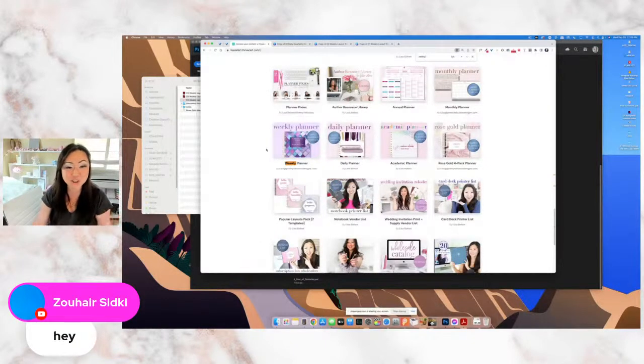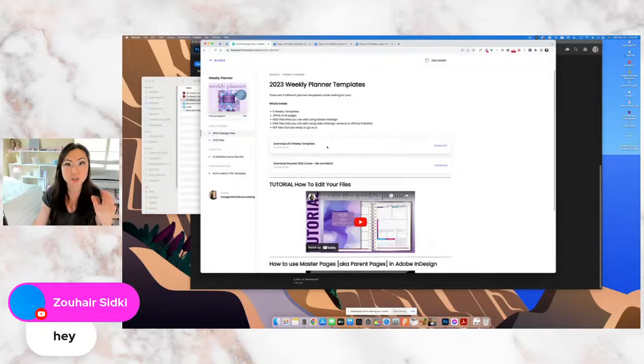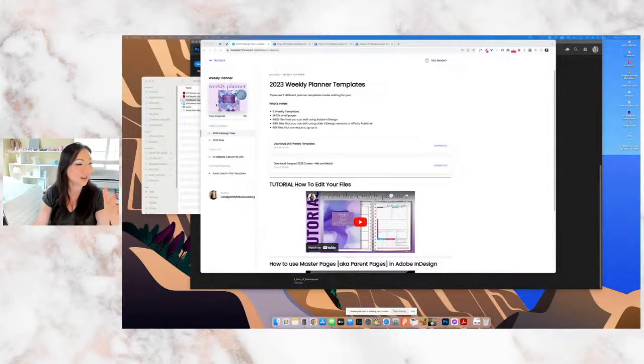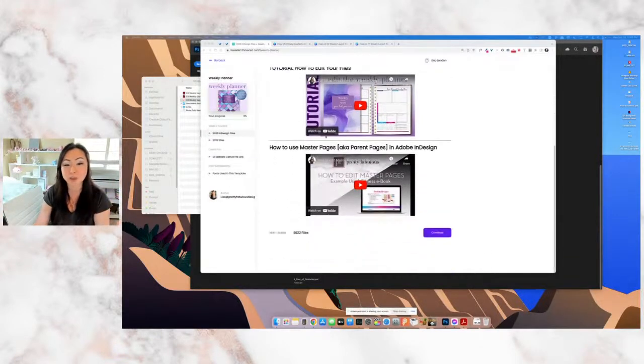But the one you're looking for here is the one that's called Weekly Planner. I should make this plural because there's 5 templates in here. So when you go in here, just like you've always seen for all of my templates, you will see where it says, here's your InDesign files, right? And here's your past covers, here's the JPEGs, here's how to edit them. Don't panic, because that's what I do.